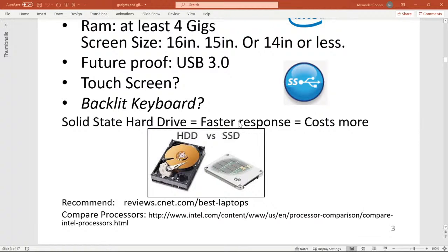Okay, so here's our traditional hard drive here. And this is our solid state hard drive. You'll find out the laptops are more responsive, everything like that.